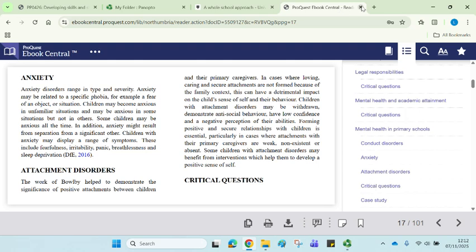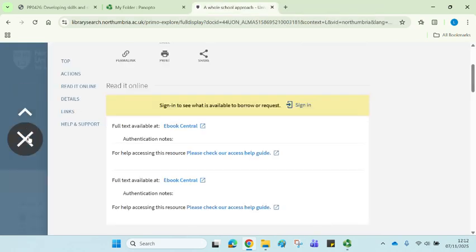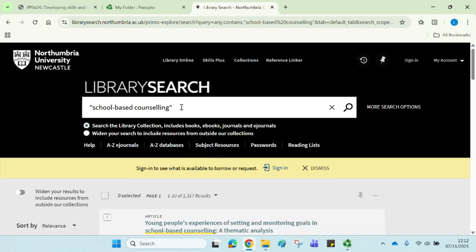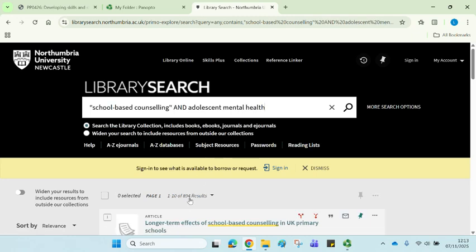Let's return now to our search and add some more keywords. I am going to add in the word AND in capital letters, and I'm going to add in adolescent mental health and repeat the search. I now have 894 results, and if I want to make it even better, I can search for adolescent mental health as a phrase.